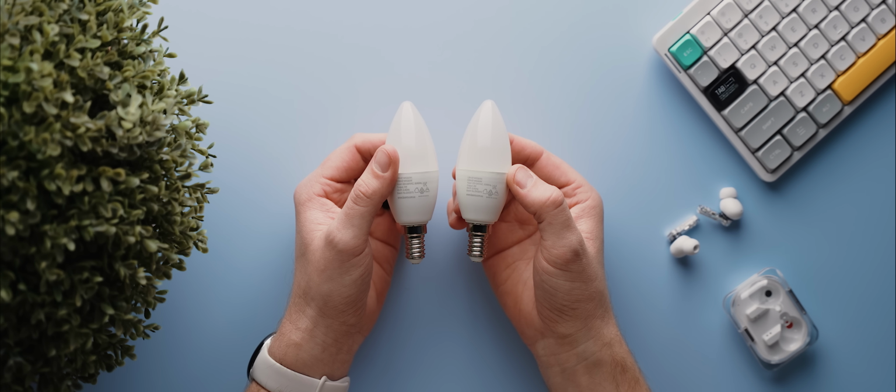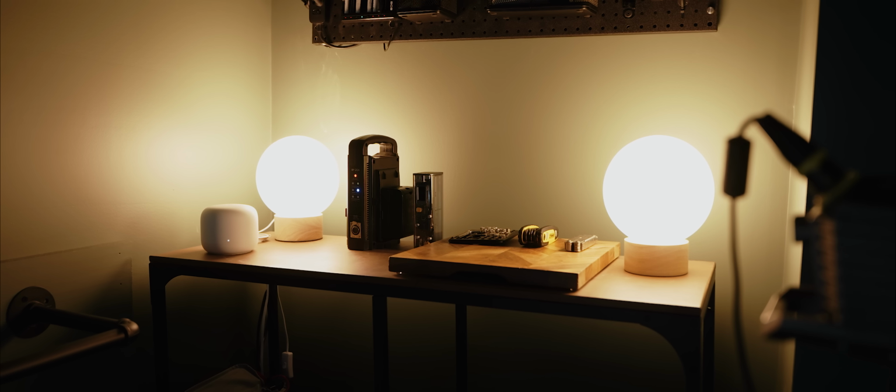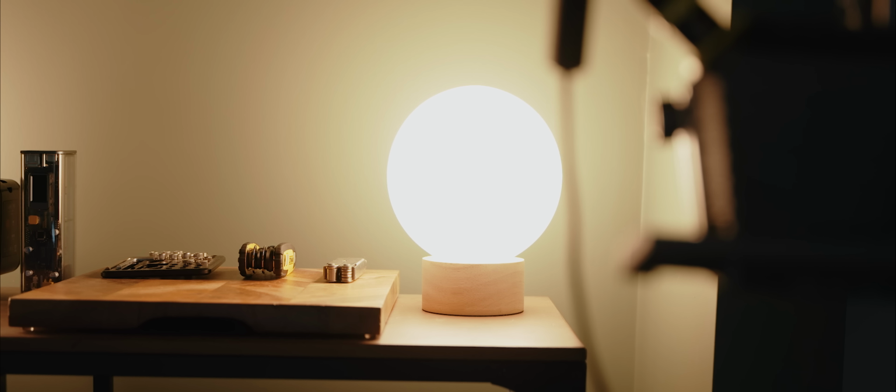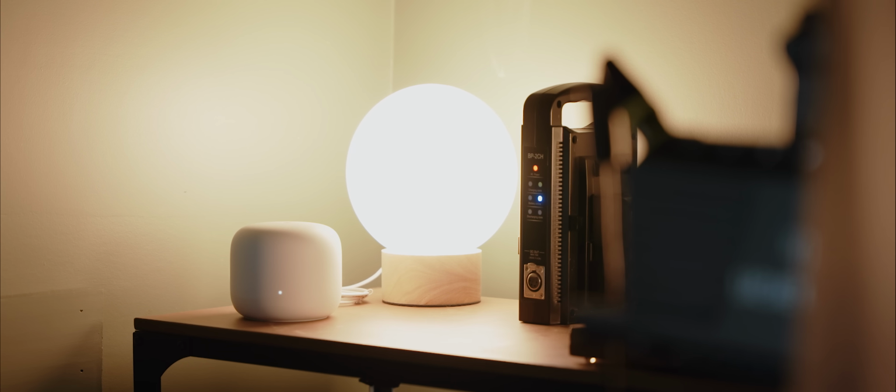I also recently picked up a pair of these E14 Wi-Fi bulbs by a brand called Laser, which I use for these two charging bay lights, and they also work really well and were super easy to set up, so I'm very comfortable recommending them as well.